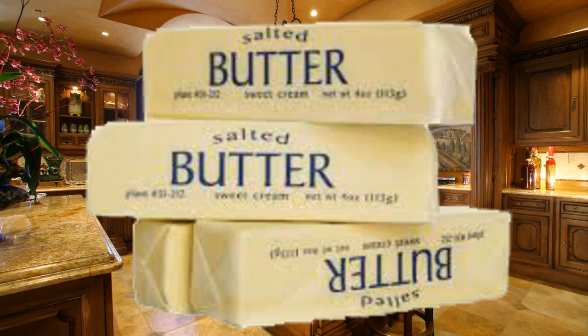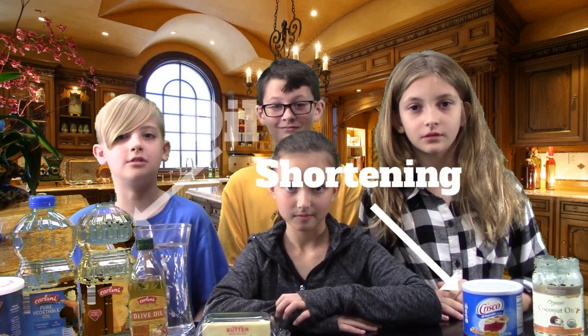Well, shortening is ingredients such as butter, shortening, and oils. It is any fat that is solid. Why is it called shortening? It is called shortening because it shortens the formation of gluten when we are making baked goods with flour.